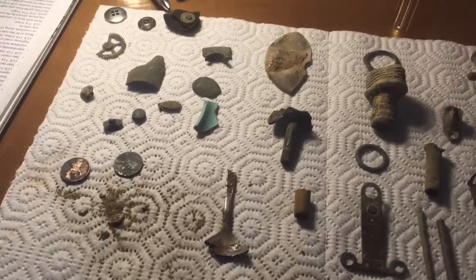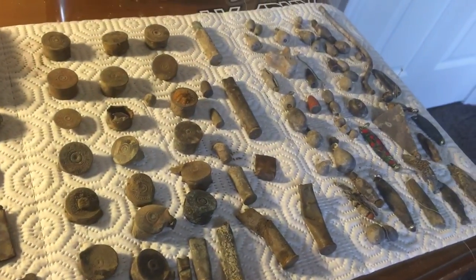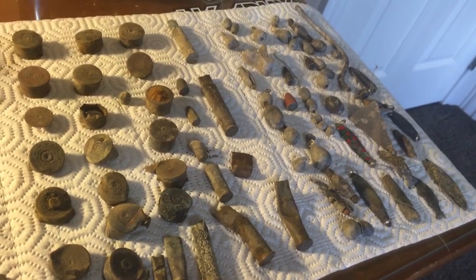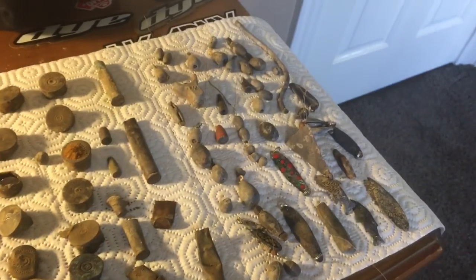Well, there's my hunt for the last two days. Got my share of a lot of relics and stuff, but didn't really get any coins, which I'm fine with. I pretty much got my share there last hunt when I found three or four wheats and Mercury dime stuff.